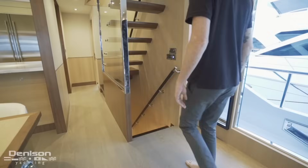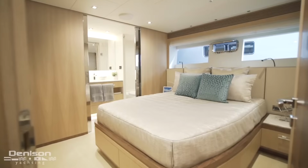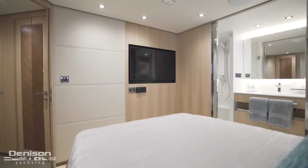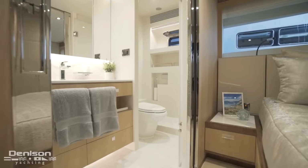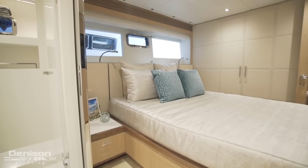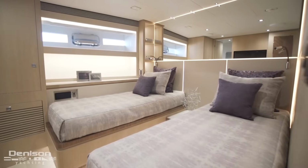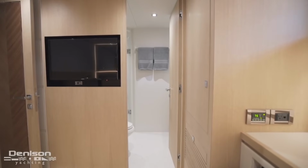From here, we're going to jump below deck and take a look at the other 4 guest staterooms. First, we're heading aft to a pair of mirrored VIP staterooms. They both have queen berths, plenty of storage, and the same open ensuite layout. Moving forward in midship, we arrive at the portside stateroom with side-by-side berths. This quiet room has a 32-inch TV, perfect for the kids playing video games.